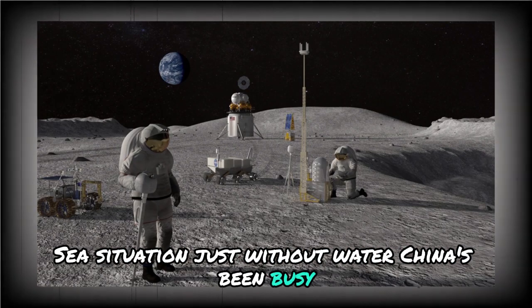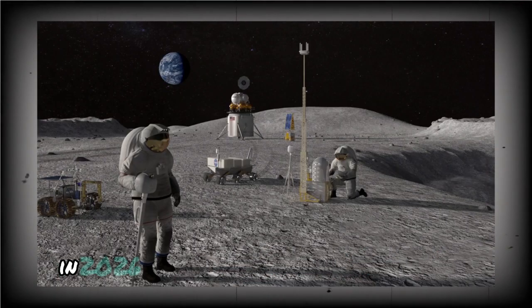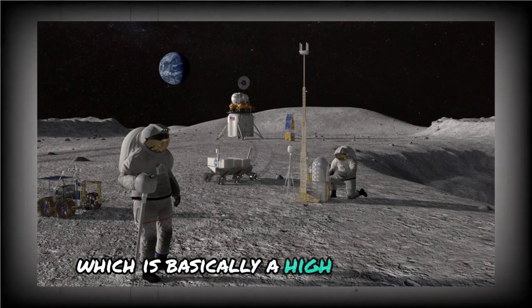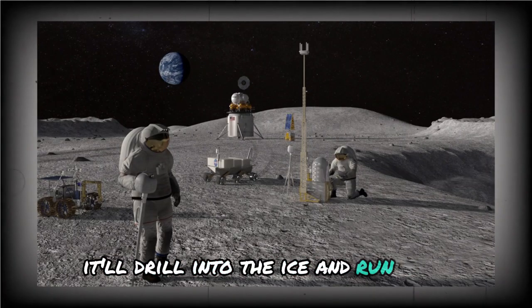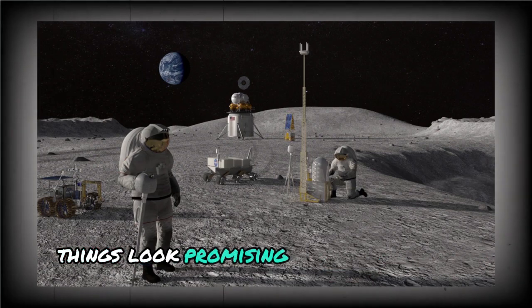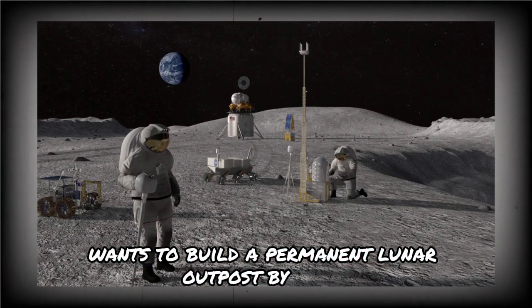China's been busy. Their Chang'e missions have already placed robotic landers on the surface, but they're just getting started. In 2026, China plans to launch Chang'e 7, which is basically a high-tech lander capable of hopping into deep shadowed craters near the South Pole. It'll drill into the ice and run tests to see if setting up a base there is doable. If things look promising, China, teaming up with Russia, wants to build a permanent lunar outpost by 2030.